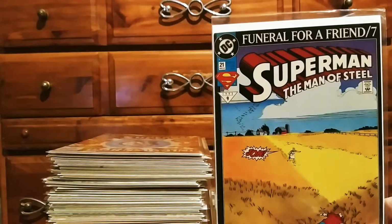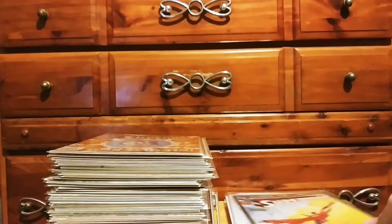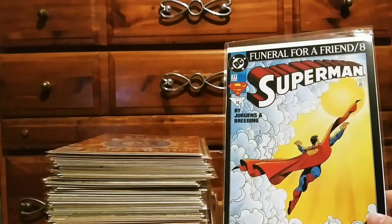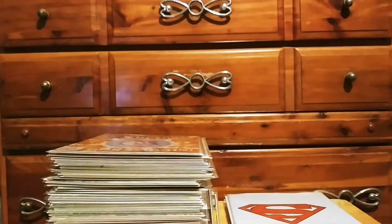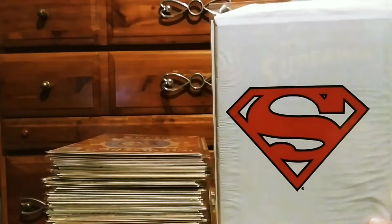We've got Man of Steel issue 21. We've got Superman issue 77. This was the final Funeral for a Friend. We have Adventures of Superman 500. This is the poly bag. This one is still sealed.